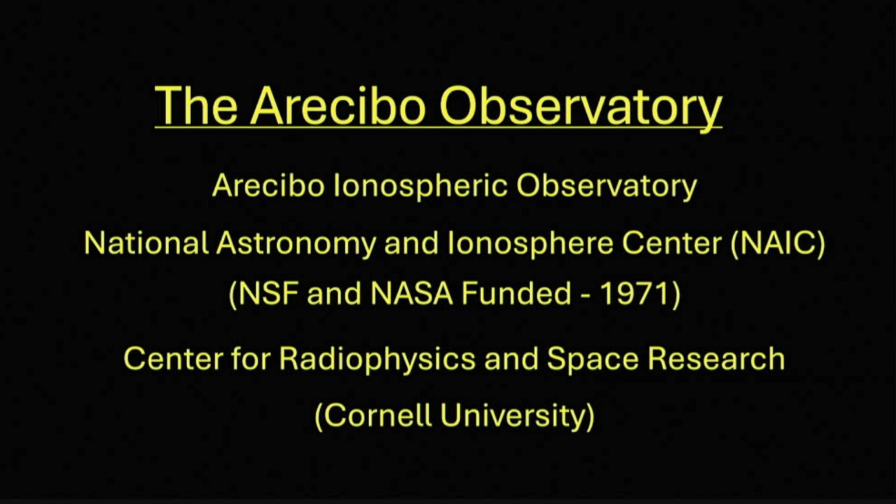By the way, with NAIC totally, there were about 150 people at Arecibo. Almost all of them were local Puerto Ricans. A dozen of them were probably not from Puerto Rico, from the States or from other countries. And there were probably 4 or 5 people in Ithaca in those electronics groups that I mentioned.